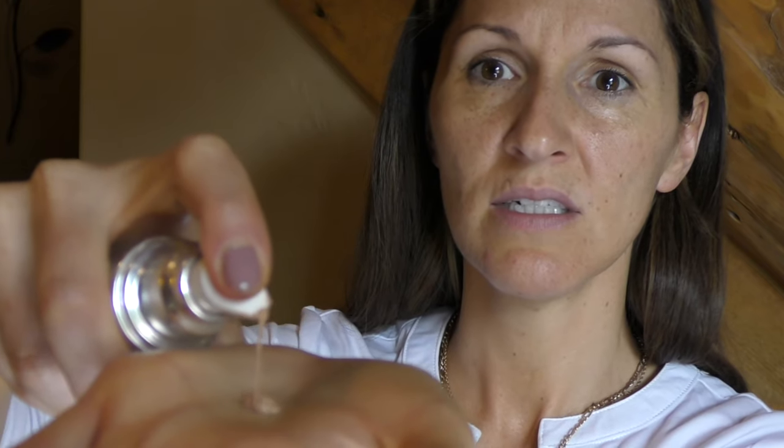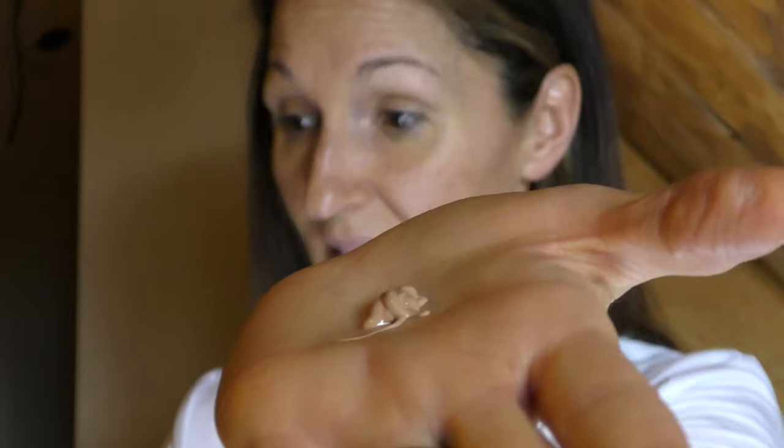Okay, I'm almost out of this, but I do have another one. I am using the liquid foundation in the color Maple. It's a little bit of a darker shade. It's a neutral shade. I'm just putting on something like that, and if I think I need more, I'll take more.